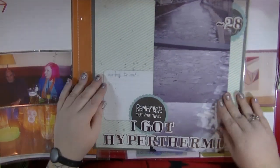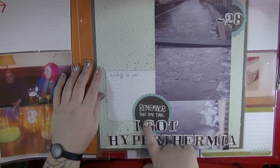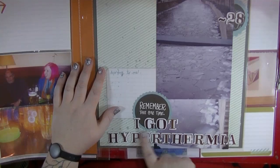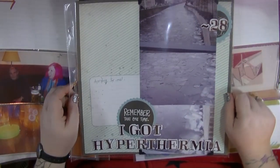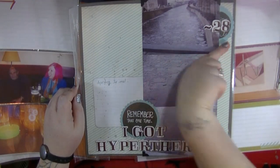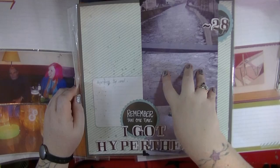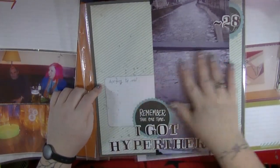This is then a funny layout about, remember that one time I got hypothermia. I actually got hypothermia when we were in Berlin. It was -28, I wasn't dressed appropriately, and kind of collapsed in Starbucks. So that is what I'm going to write about here.